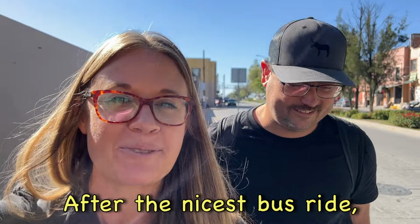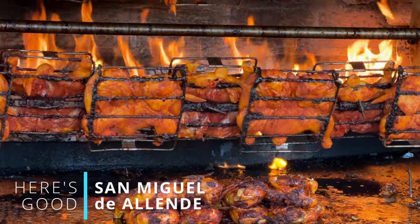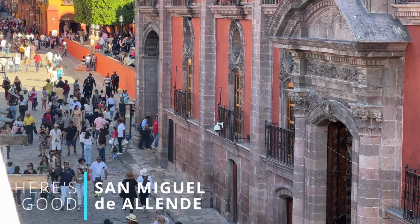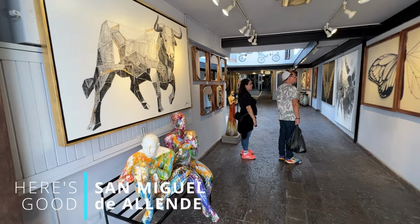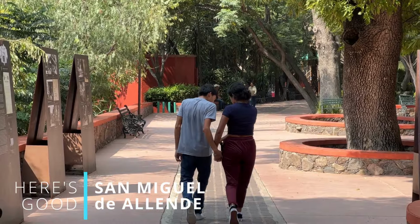After the nicest bus ride, we have made our way to the charming town of San Miguel de Allende. San Miguel de Allende is a completely walkable small town. There are beautiful buildings, artwork, churches, and parks around every corner. But you know what we're here for, the food.